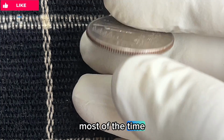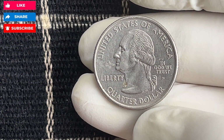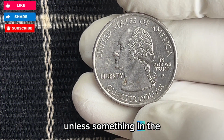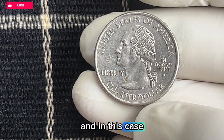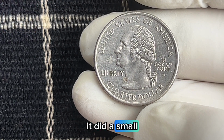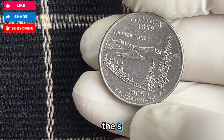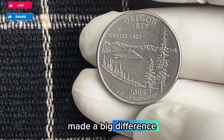Most of the time, proof coins are purchased in sets and kept in protective packaging. They're admired for their detail but not usually valuable, unless something in the minting process goes unexpectedly wrong. And in this case, it did. A small number of 2005 Oregon proof quarters were discovered to be missing the S mint mark. That single missing letter made a big difference.